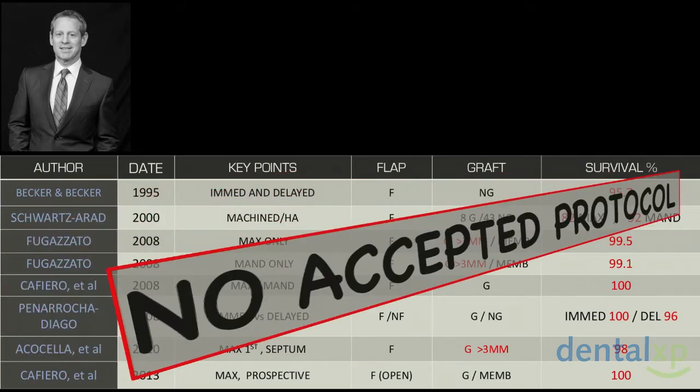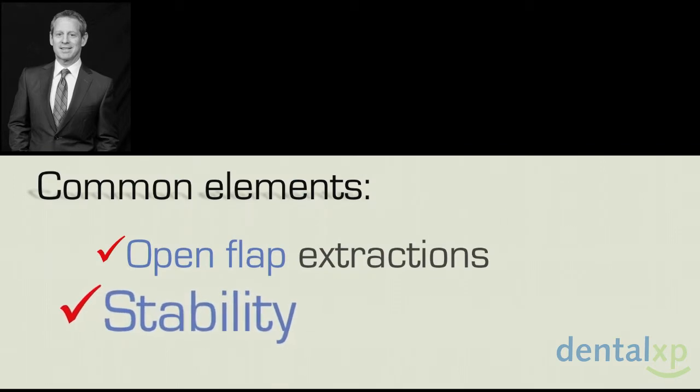So there was no consistent protocol, but yet if you look at the success rates, they were all pretty high. But again, there was no accepted, consistent protocol that I could isolate that was evidence-based, that could tell me, as a practitioner, tomorrow morning, what do I do to make sure I get that 98% success rate? What they all had in common were that they had open flap extractions. That was one issue in most of the older literature. But the most important thing was that they all stressed stability.